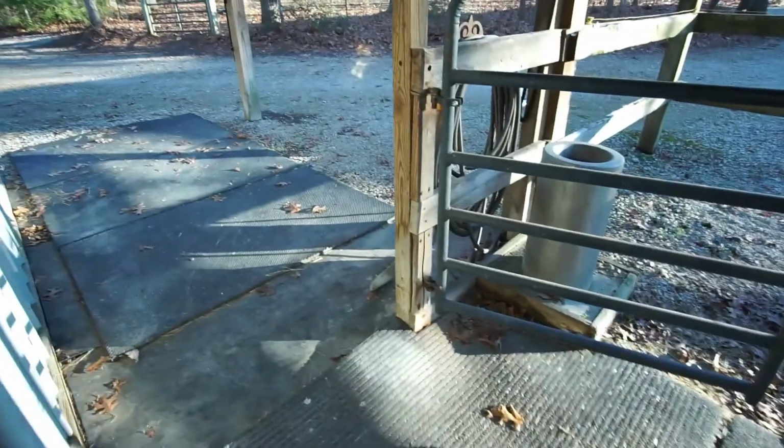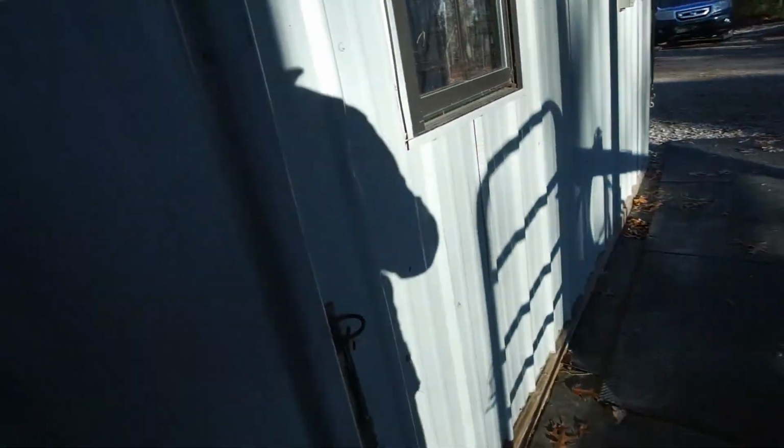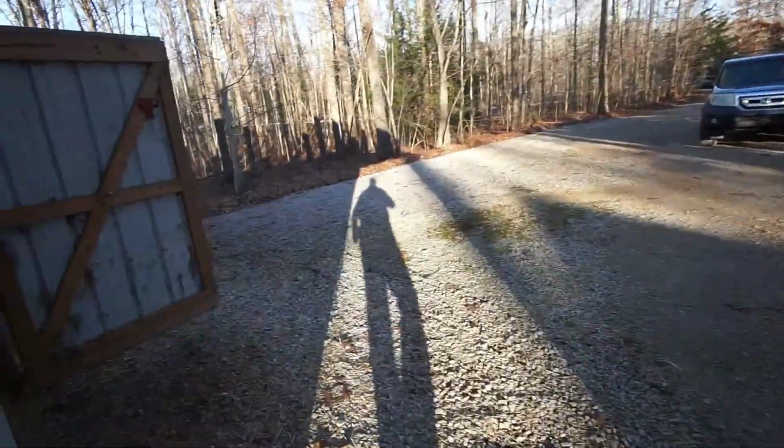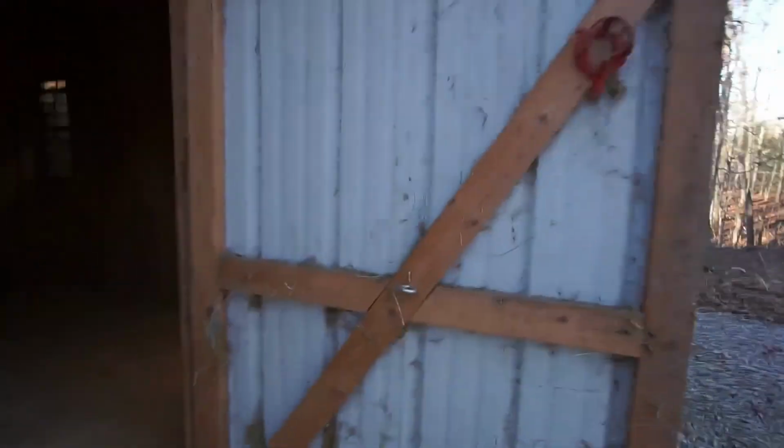It's actually a well-built barn. All right, let's go on to the horse stall. I need to make sure I close everything up real quick. Bear with me.